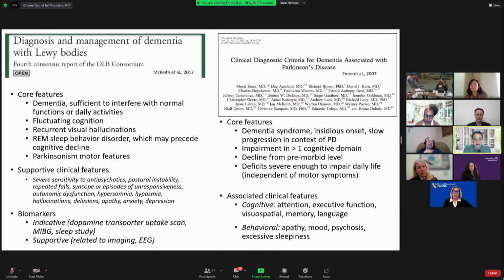The DLB criteria have gone through several iterations, with the last published criteria in 2017. As you can see, these criteria not only include core clinical features, but biomarkers that can be indicative or supportive to the diagnosis. I think this mirrors the evolution of the Lewy body dementia field, looking at what's been happening in the Alzheimer's field and the incorporation of biomarkers into criteria and biological definitions. Just as a reminder for the Lewy body dementias, both DLB and PDD share many clinical features, although the time course may differ, such that the dementia occurs first in DLB and typically motor symptoms occur first in PDD. And as we'll see, they share many aspects, but not necessarily all, of underlying pathology and biology.